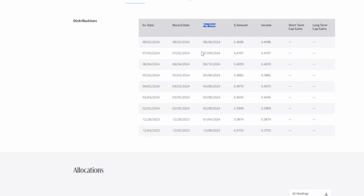Not to mention the pay date for this ETF. I mean, this is getting a little bit specific, maybe a little bit OCD, but because it pays out on the 8th, 9th, and 10th around that area on a monthly basis, I don't personally have that many holdings that pay out around that time frame, so if it continues to do that, that's just another bonus for me.